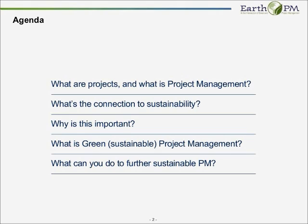We'll talk about green or sustainable project management and what you can do, you individually, as either a sustainability professional or a PM professional, to further the cause of sustainability in projects, not just for the Earth, which is, of course, important, but for the enterprise itself.